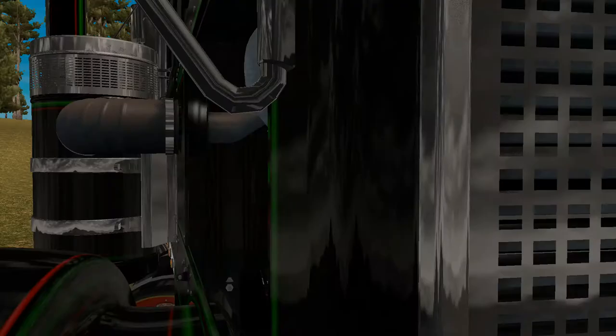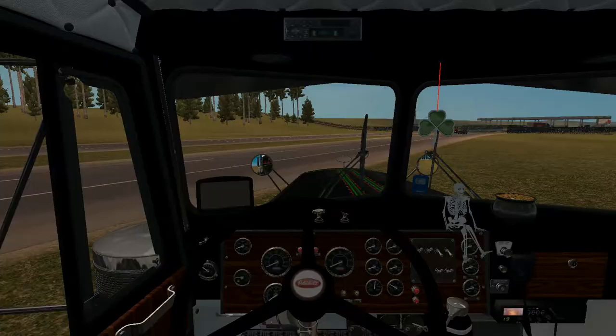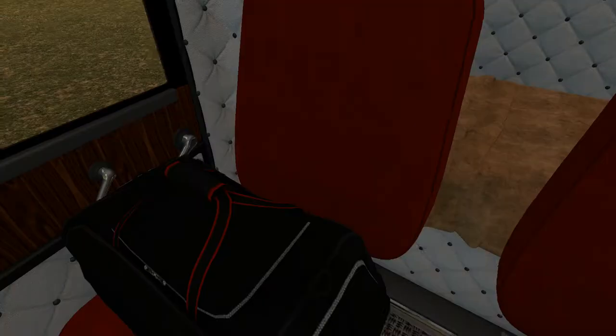I've actually seen one of these once on a highway up in Pennsylvania. Basically, I didn't get this stopping. I was going slow with that truck. So yeah, I have no clue what kind of engine it is. Yeah, so the Peterbilt is decked out completely.